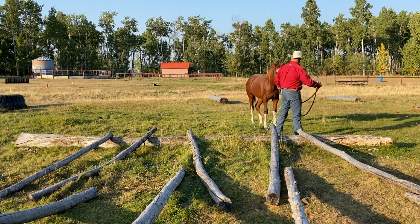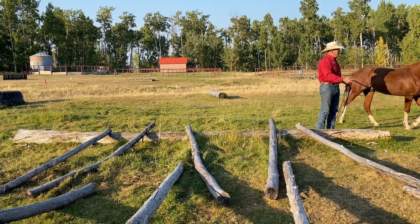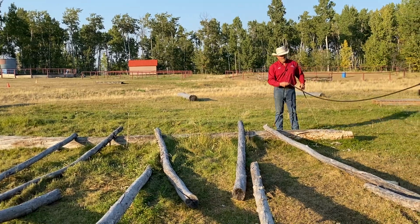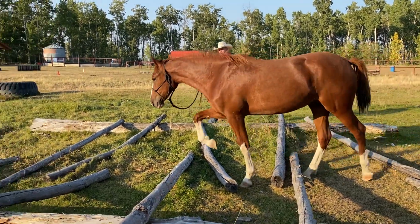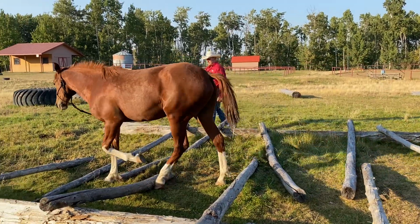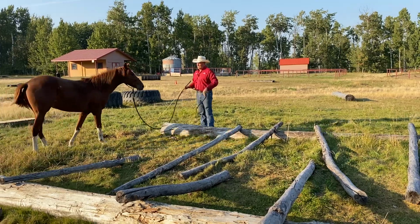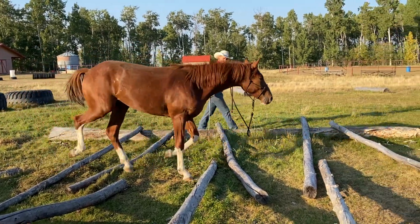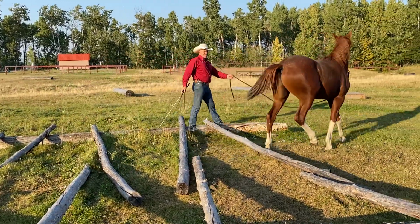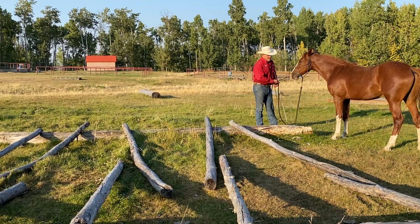If you got some fence posts, if you got some old poplar trees, we just went and cut some poplar trees out of the bush and throw them down here. And I can move these however I want, whenever I want. And a boy. So I want him to look when he's going through that. Don't look at me. He did pretty good there. He wandered through there. He's kind of watching where he's going. He's taking all different strides. You clipped a couple, but that's all right. We'll get better at it.